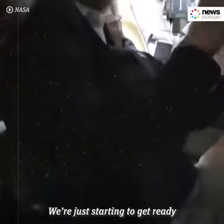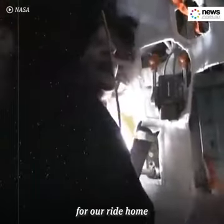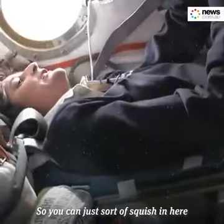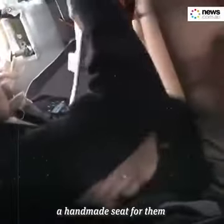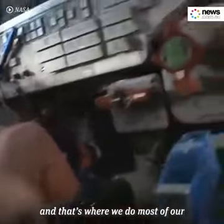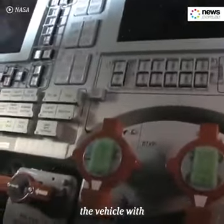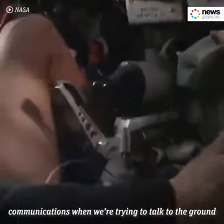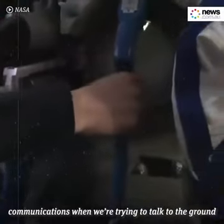Just starting to get ready. We're preparing a couple days ago for our ride home. The seat is molded to your body, and so you can just sort of squish in here and be pretty relaxed. Everybody has a handmade seat for them. And then, of course, there's a control panel, and that's where we do most of our actions and work right here. There's hand controllers which you can fly the vehicle with, and there's a stick right here primarily used for communications when we're trying to talk to the ground.